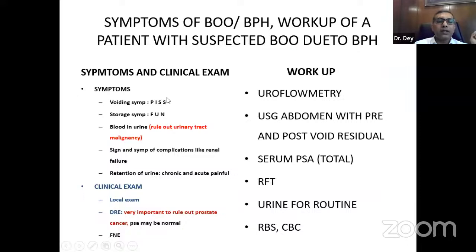So the patient usually comes to the clinic with this PISPAN. Second, the patient may tell, doctor, I have blood in urine. So don't think that I have blood in urine because of only the prostate. It may be because of a kidney cancer, a bladder cancer, a prostate cancer. Before blaming the prostate for the blood in urine, although commonly the prostate shows up as blood in urine, we have to rule out other causes. Sometimes the patient may come with signs and symptoms of complications, like a big swelling in the foot because he has got renal failure because of a long standing untreated prostate. Sometimes the patient can come with retention of urine, chronic and acute painful retention of urine.